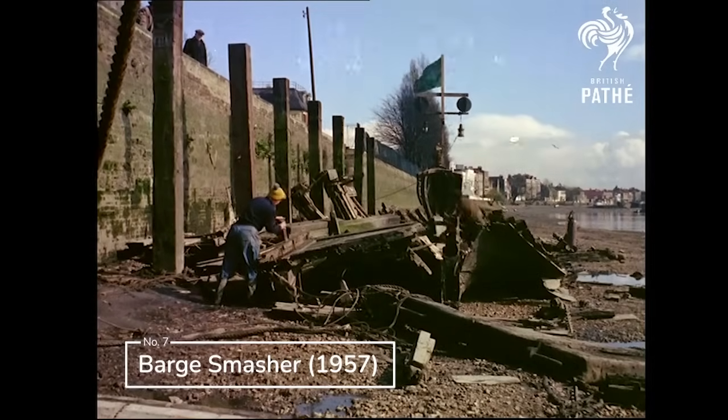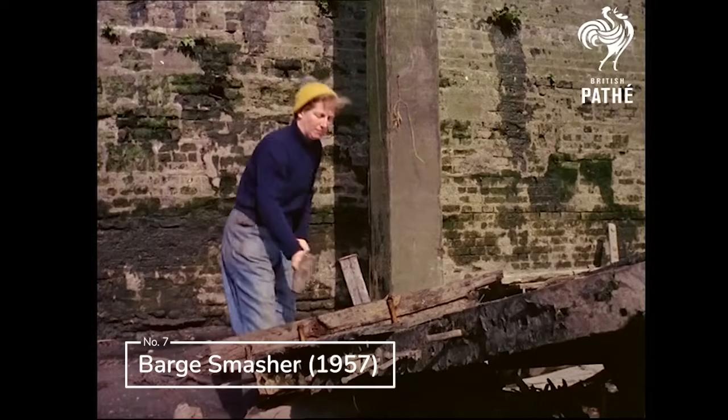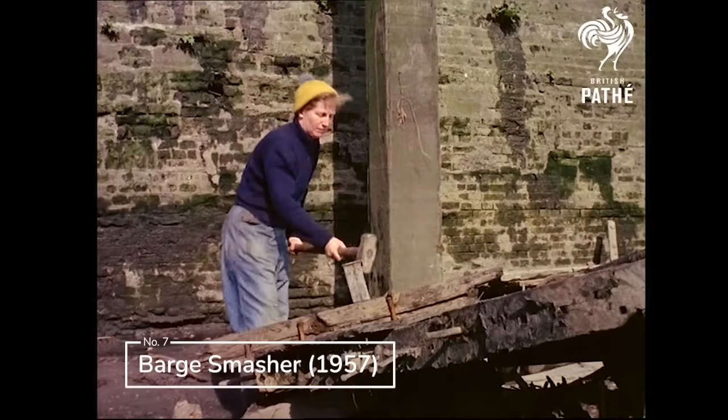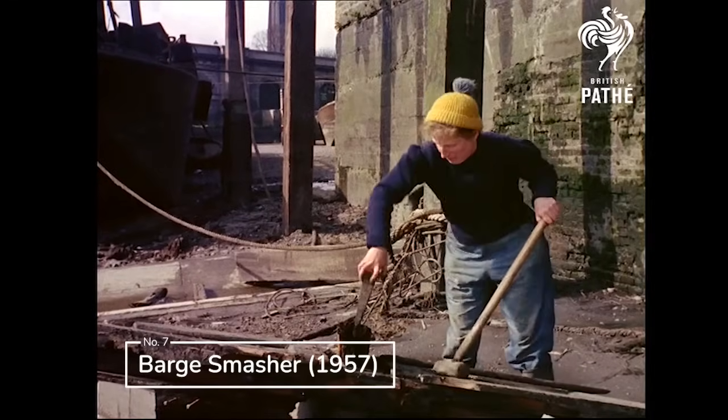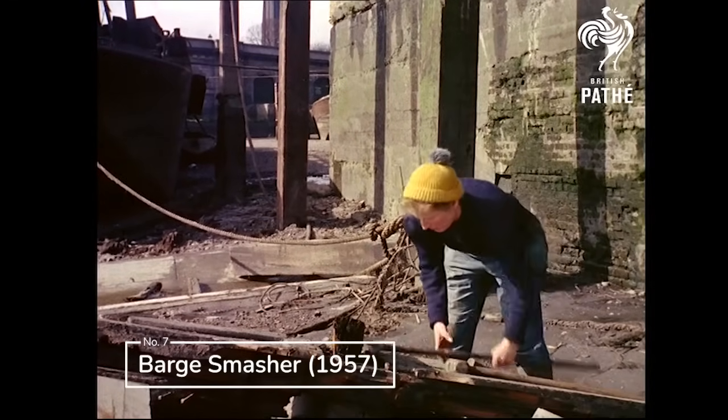After a day spent swinging a sledgehammer like this, a lot of men would spend the rest of the week in bed with a backache. But Ivy takes it all in her stride.